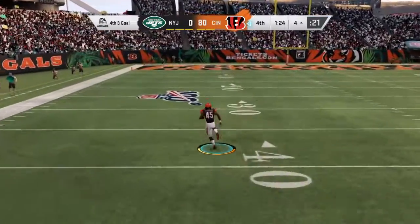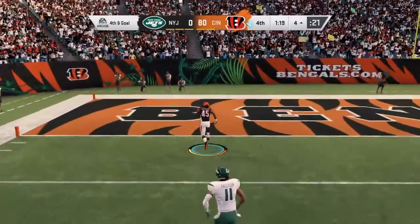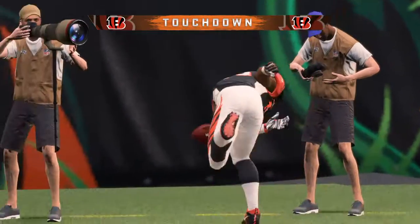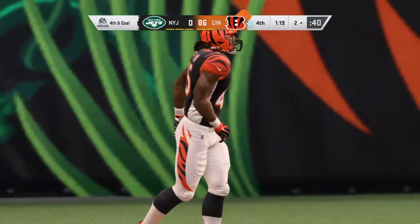He's at the 50. 30. Past the 20. 10. And that might just cement it. A return for a late touchdown. How about that for a momentum swing?